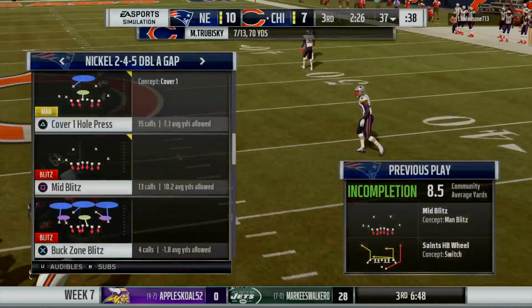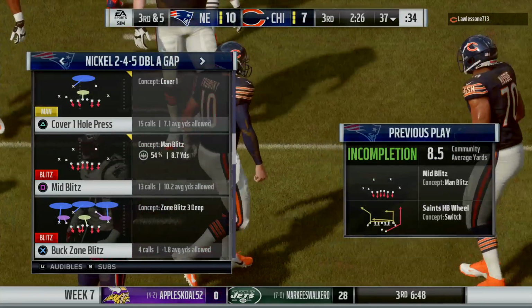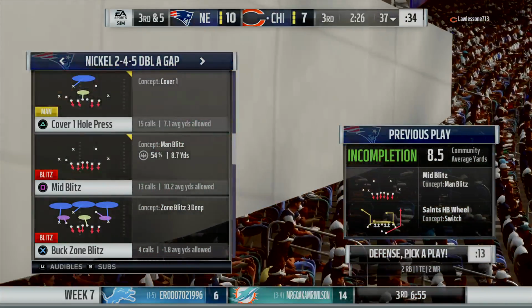A 2nd down pass play there, but it's incomplete. And, boy, that one drops incomplete. But if he was hit a fraction sooner, it may have been a fumble.